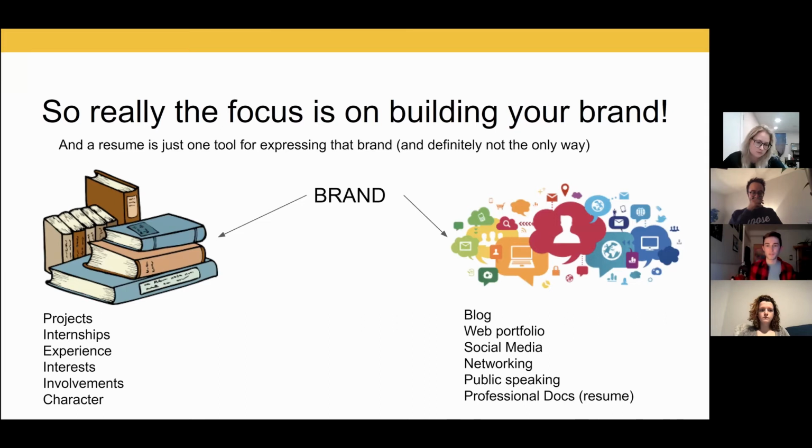But the second component that's crucial to having a professional brand is being able to bring some kind of aspect of marketing, making sure that people understand and see and have a way of knowing who you are professionally. If when people hear your name, they don't think of anything, then you essentially don't have a brand. So that's why things like a resume or a blog or a web portfolio or networking are all really great ways and crucial components of propelling a professional brand forward.